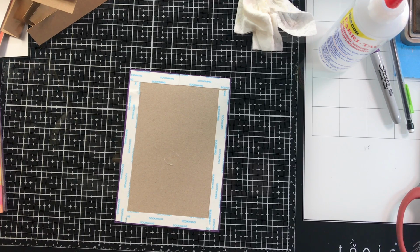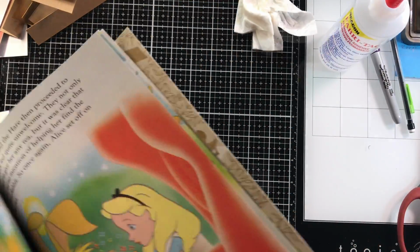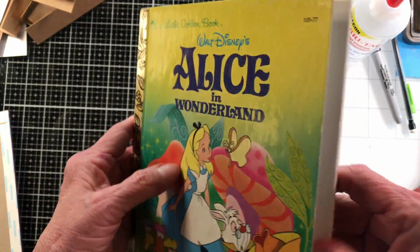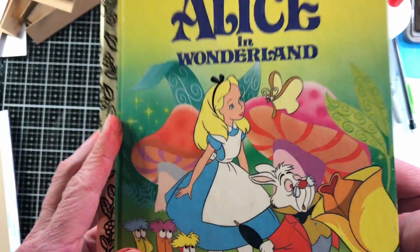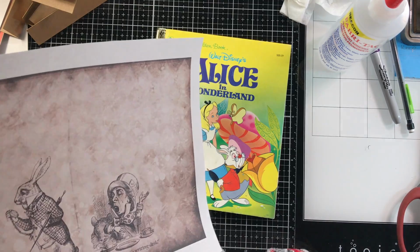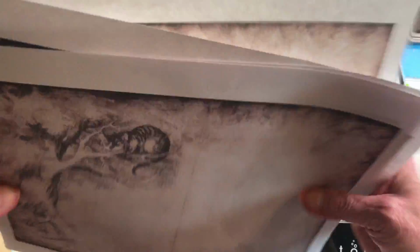Okay, so I was looking at my Alice in Wonderland paper and my Alice in Wonderland book. I haven't picked out any kind of cardstock. Here's the book. It's in really good condition, which a lot of them are. You know, I think parents would buy them because they were not expensive. So I don't have these papers in any kind of order, but these are the pages.